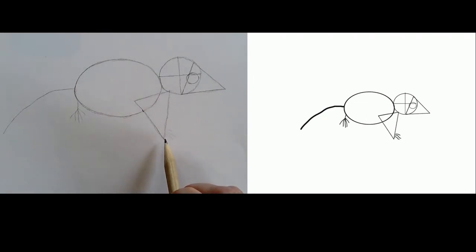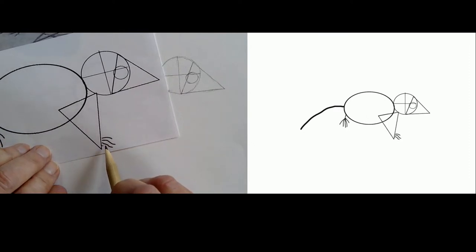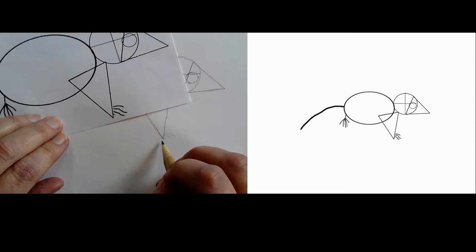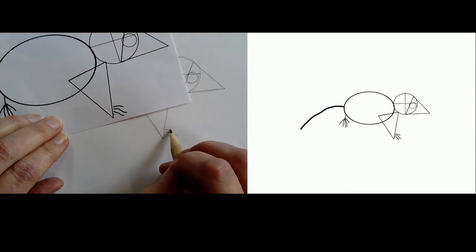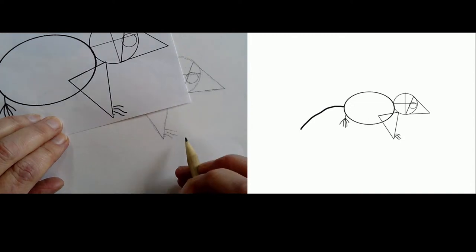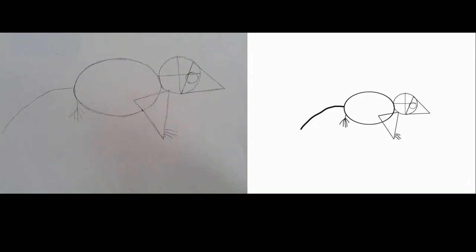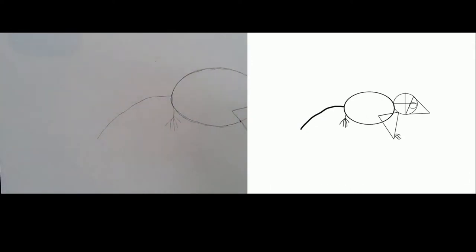I've actually drawn a few little lines here, and those just represent the toes of our chipmunk. So I'm just going to draw a few lines in here, and they're just very gentle little lines. And again, you don't have to get those exactly right, but we will know that that's where our chipmunk's toes live. There are two more shapes here. We're going to look at the tail.